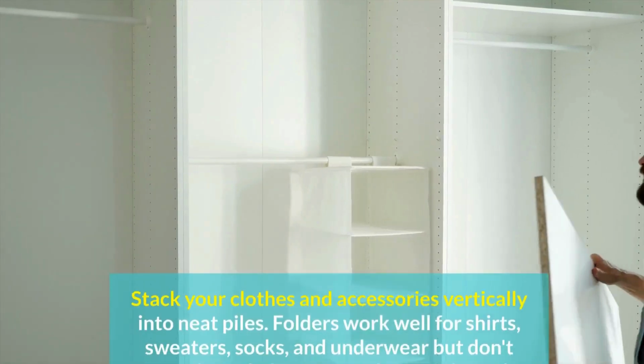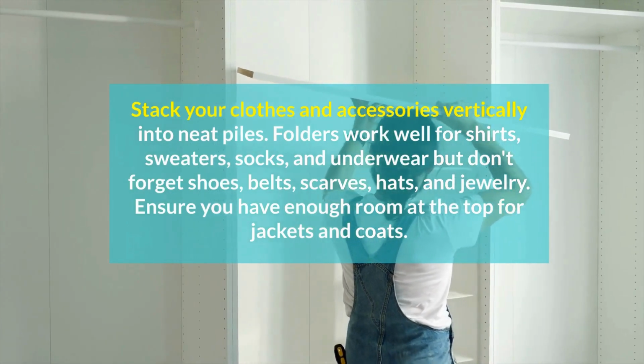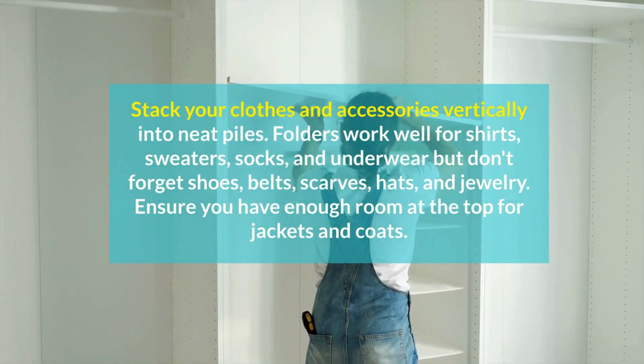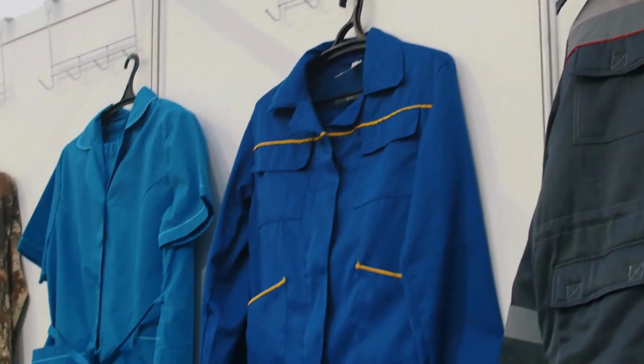Stack your clothes and accessories vertically in neat piles. Folders work well for shirts, sweaters, socks, and underwear, but don't forget shoes, belts, scarves, hats, and jewelry. Ensure you have enough room at the top for jackets and coats.